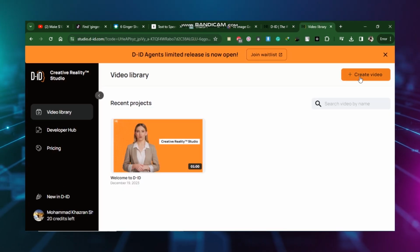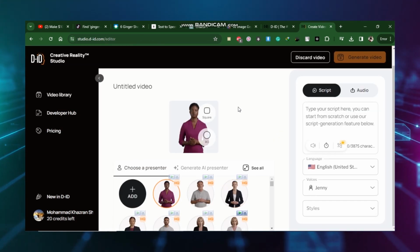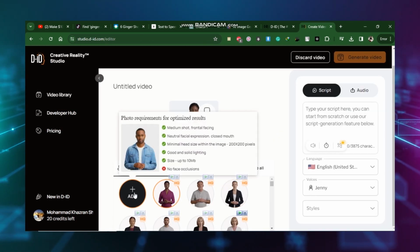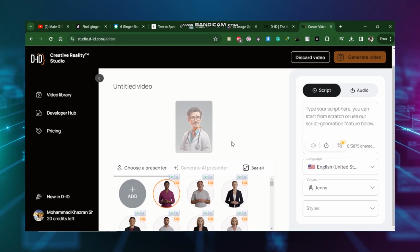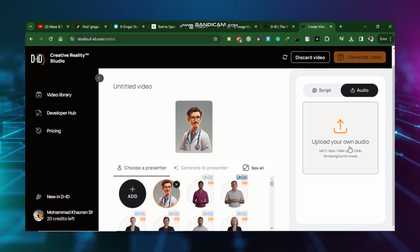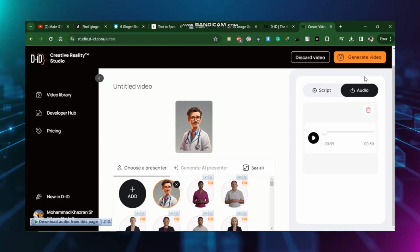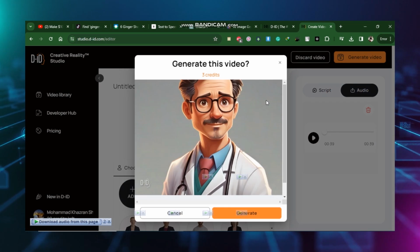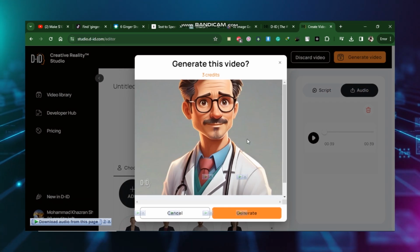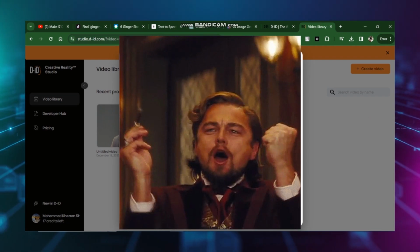You will need to register for this before you can access this page. Choose the Create Video button after that. To upload your character, click the Add button. Following that, you have the option to either input your script or submit the voiceover here. I'll provide the voiceover file now. Next, select Generate Video. Your talking avatar video will be generated in a matter of seconds, and download it.